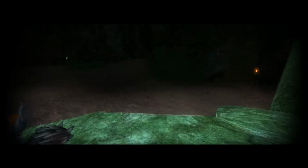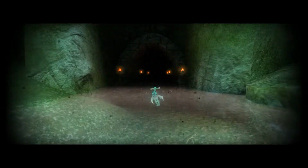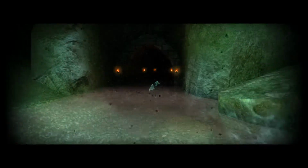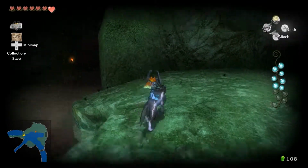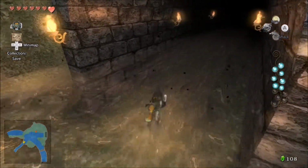Alright, so these doors are going to go search for Prince Rallis, and this path actually leads to where Hyrule Castle is. So that's where we're going to head next, because we got some more shadow insects to collect that way. But, yeah, I absolutely hate drowning.